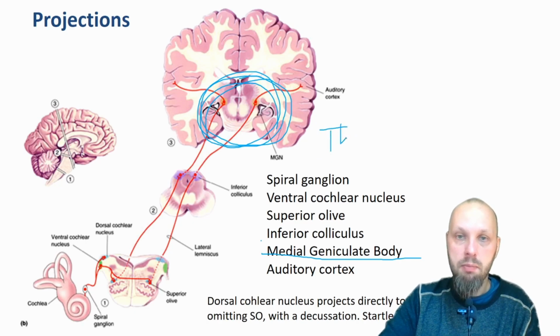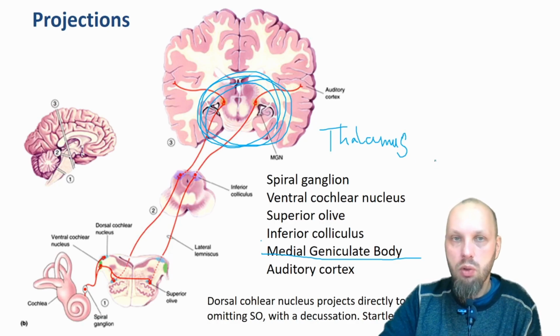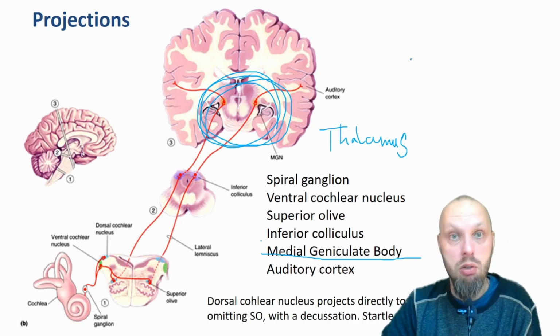So thalamus, medial geniculate body, is a part of the thalamus. Let me write that then. Thalamus is a part of the brain that, among other things, stays in the way of all the sensory information that comes to the brain. At least before it reaches the cortex, it needs to show up at the thalamus. So that's a place that can filter information. If you wanted to filter information and make only part of information reach the cortex, for example, if you want to pay attention to something but not to something else, thalamus would be a good place to filter it.